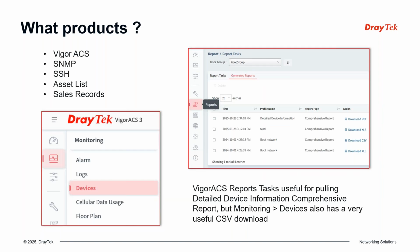But when it comes to Firmware ACS, that's, I think, one of the easiest ways to do it. And I've got some screenshots here showing the monitoring devices screen, because it's a really useful page that you can use. So you've got two ways. One is using monitoring devices, and the other one is using the reports and reports task. But I often find the monitoring devices is really handy because it's got a nice download section.